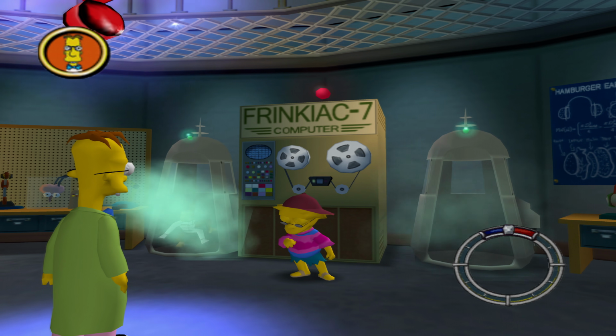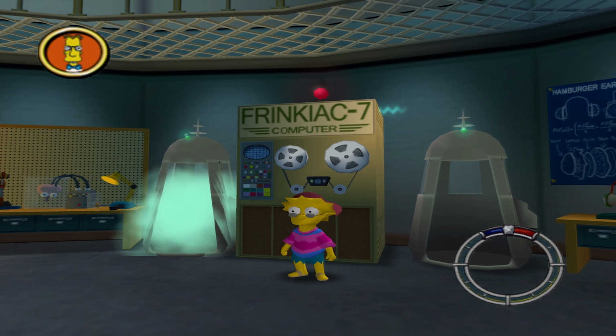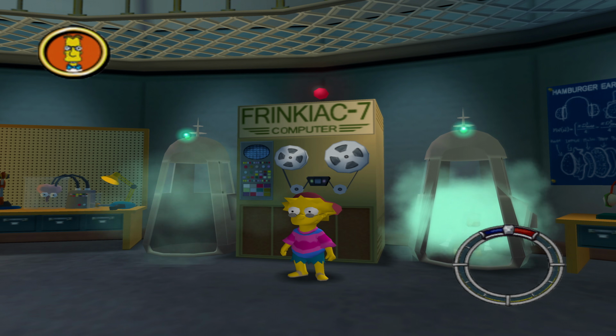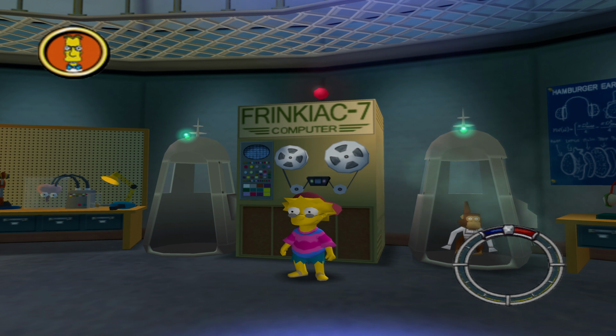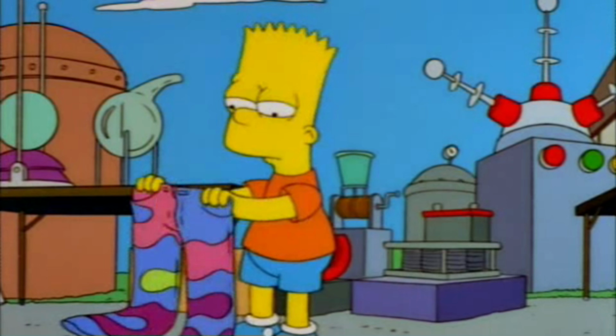The teleporters we see here are from Treehouse of Horror 8. Same with the brain in a jar that we find on a nearby desk, and there's one more reference to the episode that lies on the other side of the room, the cleaner robot.